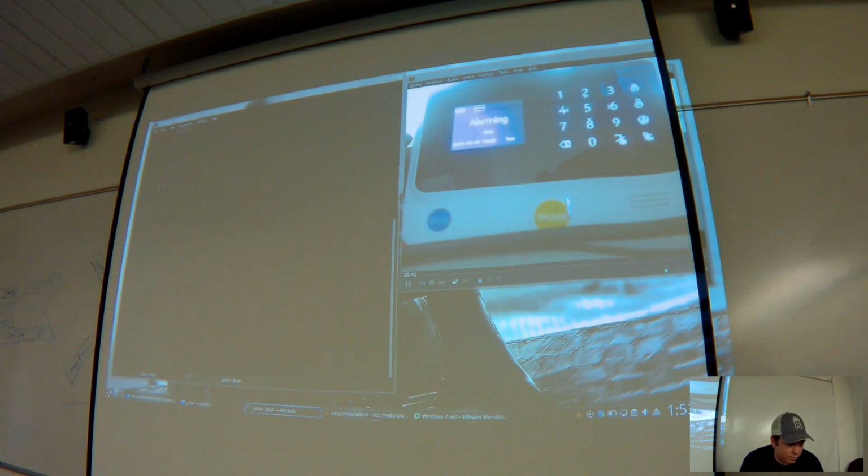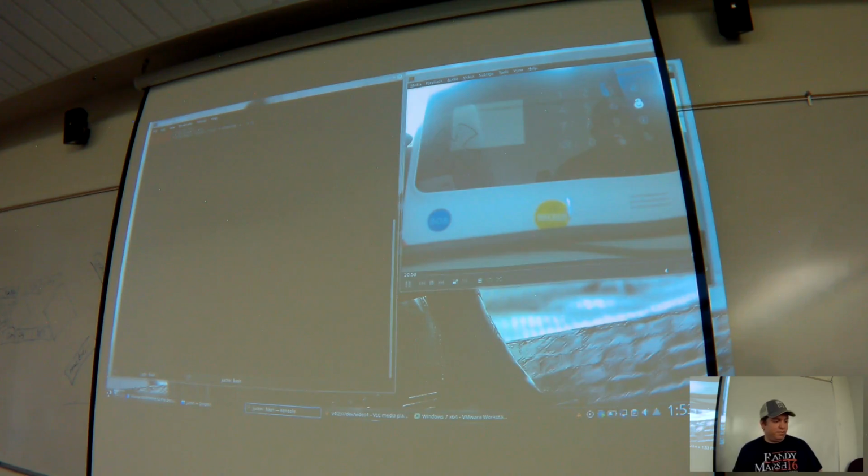Yep, question? This is deliberate, but if you've ever had a wireless doorbell, the longer the street is, the more likely it is that somebody else has the same frequency. That's the same thing. Yep.